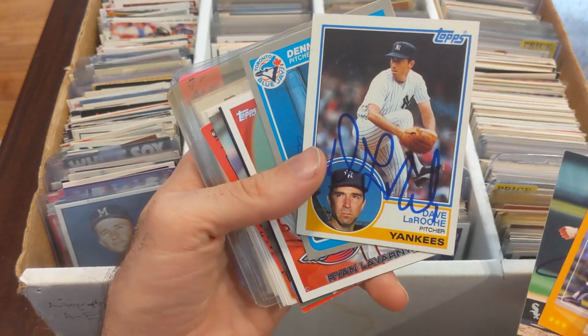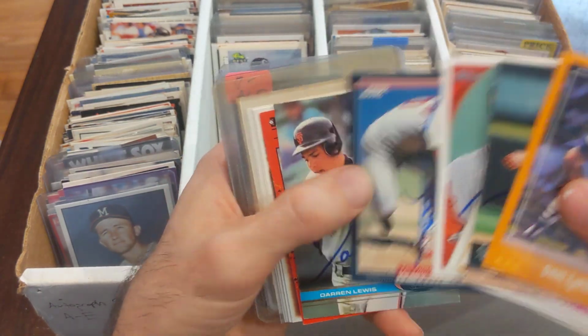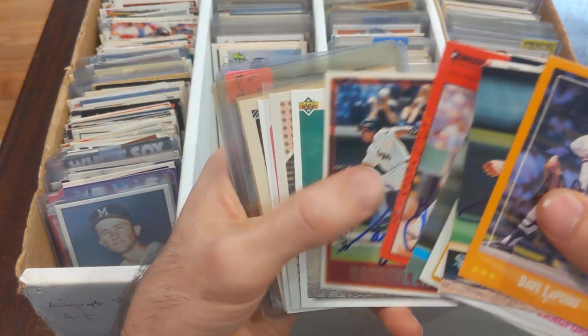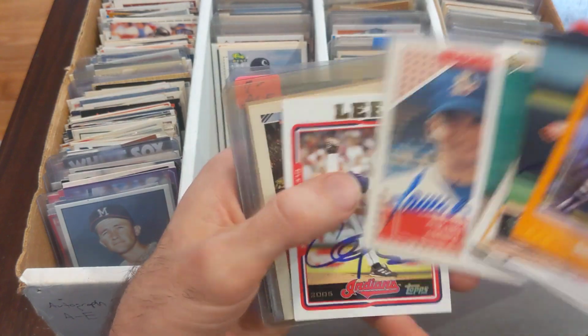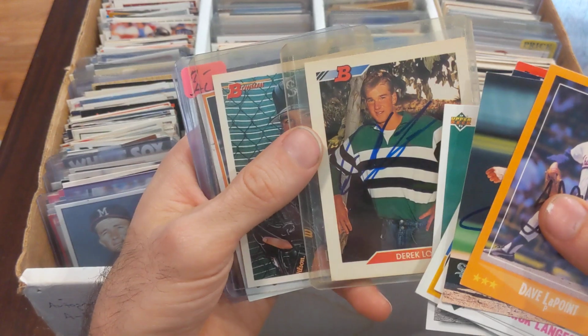Did Dave LaRoche? He was Dan LaRoche. There's another guy that came through, it might have been Dan LaRoche, who came through on one of the other teams. Javier Lopez, that's nice. Cliff Lee, we're checking out.